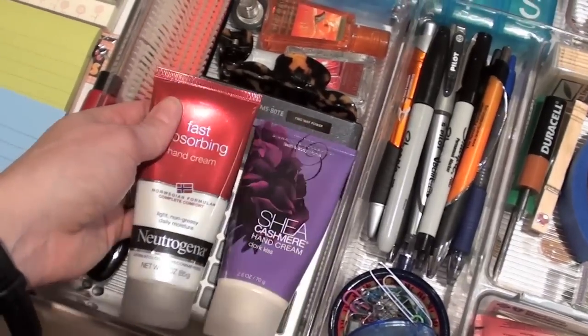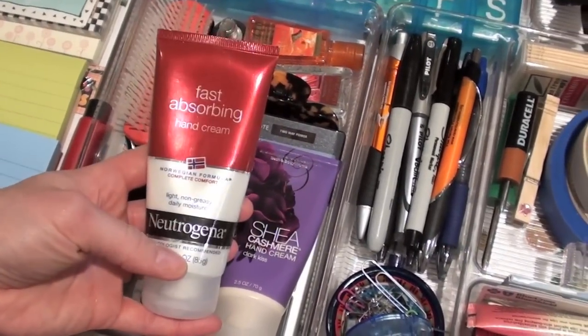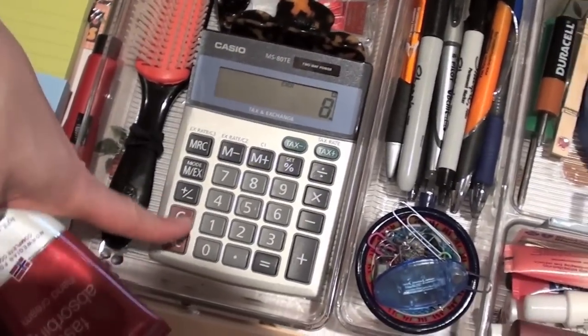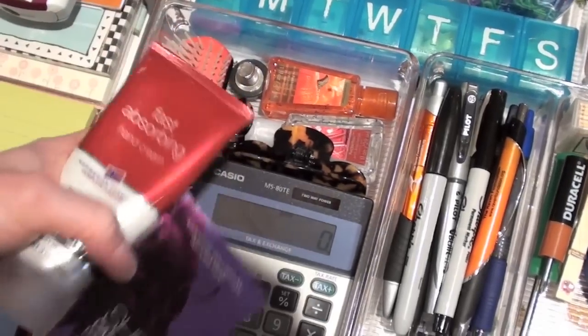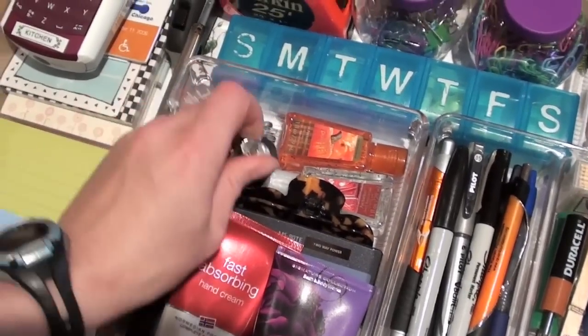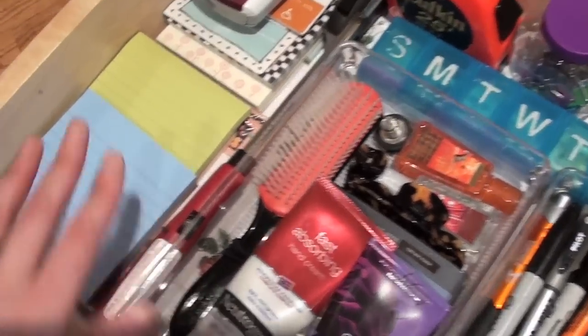Different kinds of hand lotion. Don does use hand lotion, but he likes not smelly, girly ones, so I have one for him, the Neutrogena, and then one for me from Bath & Body Works. Calculator, a hairbrush for me, obviously, some different hand sanitizers for different times of year, and bonus hair clips. And this was a piece from one of our outdoor pieces of furniture that once I uncover and clean, we'll have to figure out where that came from.